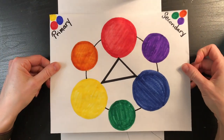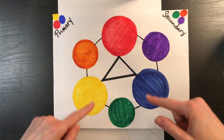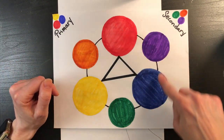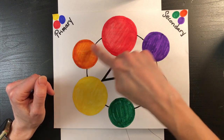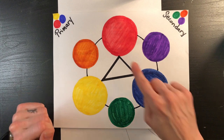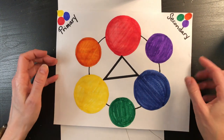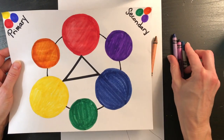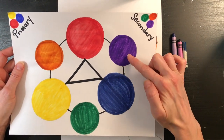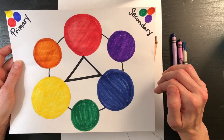So this is an example of a color wheel. Color wheels can look all different shapes and sizes. They can have different amounts of circles on them. My color wheel right here has six colors that go in a circle shape. That's how I know it's a color wheel. And I have some lines that are touching certain colors. So what I've done today is I've chosen colors that are right beside each other. Colors that are beside each other are called analogous colors.